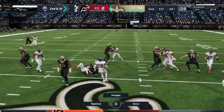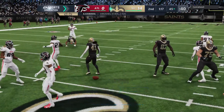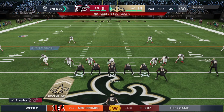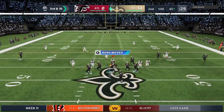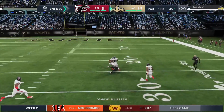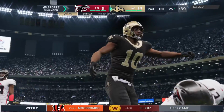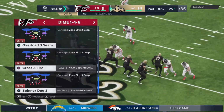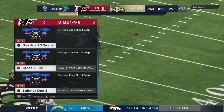On the counter, here's Kamara. And he's going to be met at the line of scrimmage and taken down. Back-to-back stops make it 3rd and 10. And they're able to get this one past the 30 down to the 25. That's good. Calling a gain of 19, and it moves the chains.